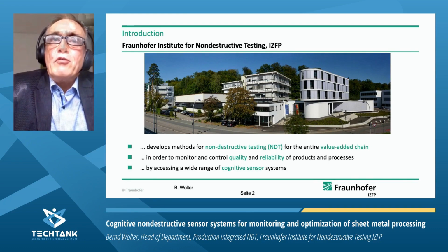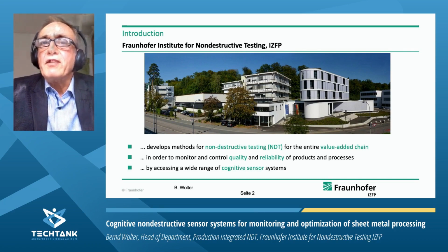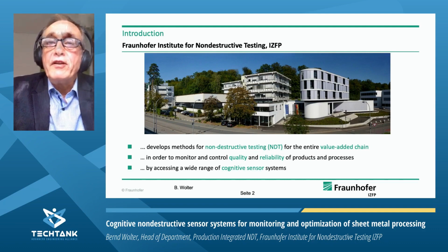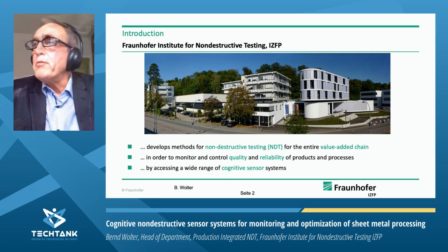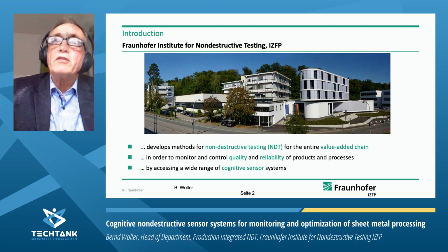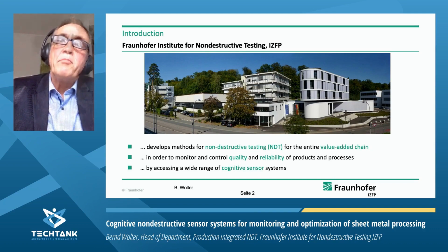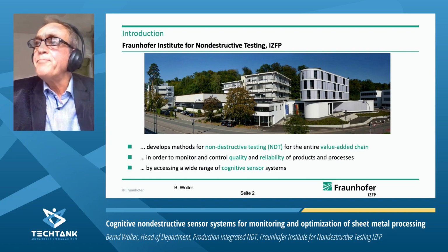First, I would like to show you which institute I'm from. So it's the Fraunhofer Institute for Non-Destructive Testing. We are one of the 72 Fraunhofer Institutes for applied research in Germany. You probably know this research organization. And our institute was founded already in 1972, especially for development of non-destructive testing methods for nuclear power plants.